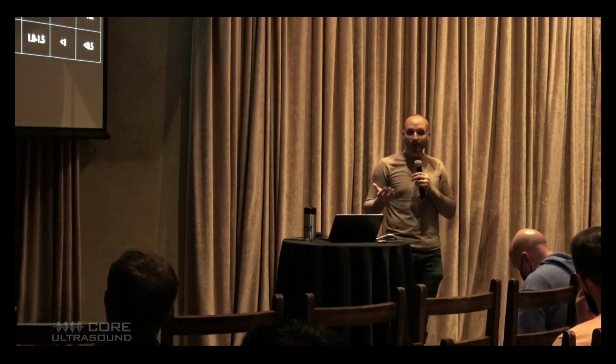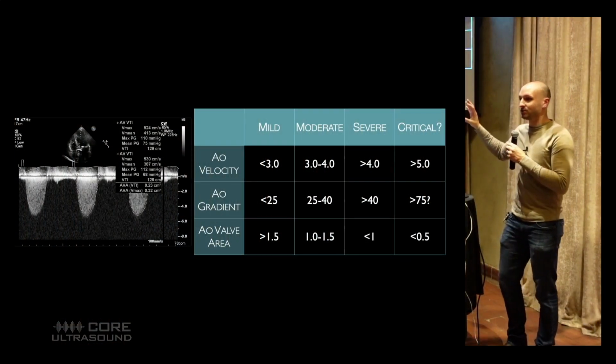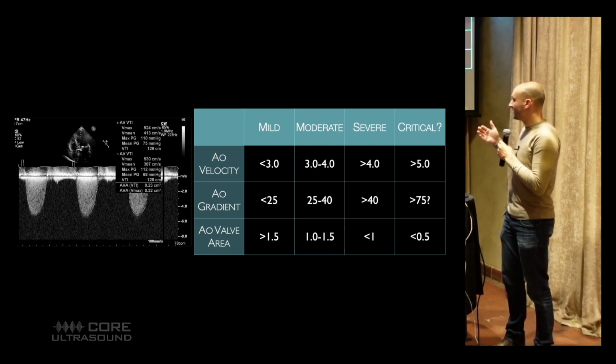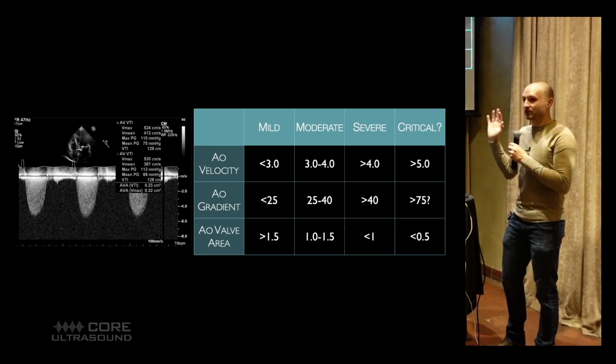That should be equal, so you can actually measure the area that way and figure that out. And then you can also look at the overall valve area, but that gets into the stuff that we learn for echo boards, not stuff that I can teach within a short period of time. But there's these 3 things that you can use on top of clinical exam to figure it out. And it's not like you have to have all of them. It's basically I pick and choose which one works. And for me, the easiest one by far is looking at the aortic velocity.